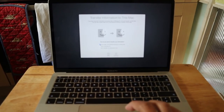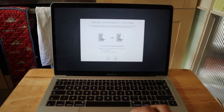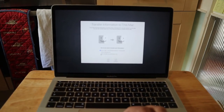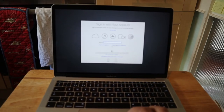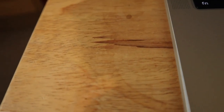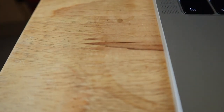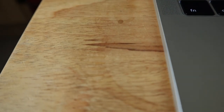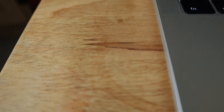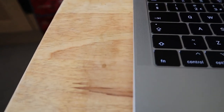How do you transfer your information? Okay, that's fine. From PC, from a Mac. Don't transfer information now. Okay, so that I can boot up right now. And then, okay. Sorry guys, kailangan ko ipasok yung ano ko. I have to write my Apple ID. Okay, here you go. At iCloud.com. And then continue. Oh, the password. Oh.